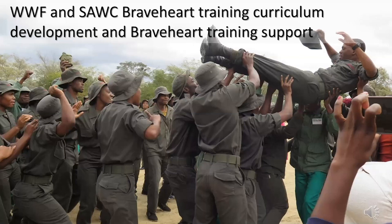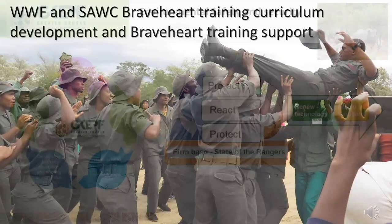We cannot focus only on the hard skills when it comes to protected area management, and that's a celebration of the ranger services also next weekend. It is about the partnership that looks into the development of leadership, this then with WWF and the Wildlife College, what we call the Braveheart training, and it's embedding those principles of leadership also to deal with conflict within a community situation and within a difficult protected area situation, and creating a career path.